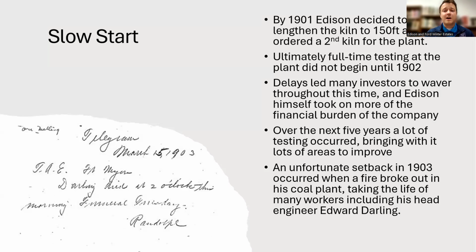And over the next 5 years, a lot of testing would occur, bringing lots of areas to improve upon as well. One of the most unfortunate setbacks was in 1903, when a fire broke out in his coal plant that would grind up the coal for burning it. It would actually take the lives of many of the workers, including his head engineer, Edward Darling. I do have this little note here that said, Darling, he died at 2 o'clock in the morning. This is a letter to Thomas Edison.